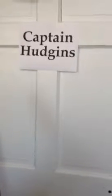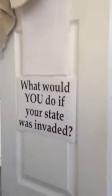The whole exhibit is focusing on Captain Hudgens, who was a rebel during the Civil War, and he was known for his temper and his hatred for the Yankees. We're going to have his family history, family tree, and picture and everything. And we ask the question, what would you do if your state was invaded?